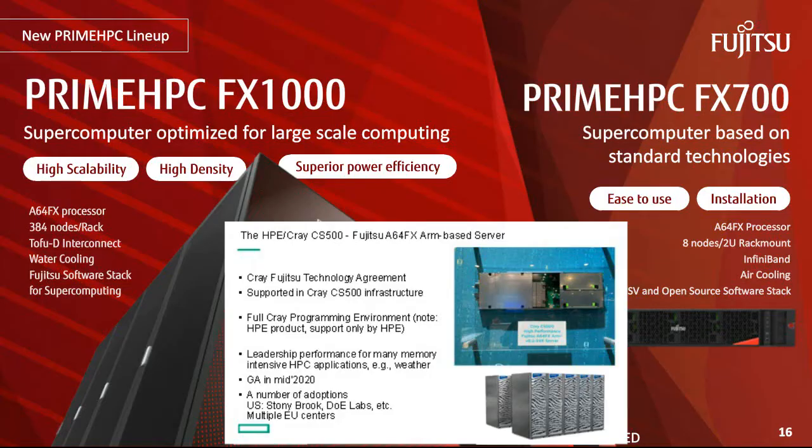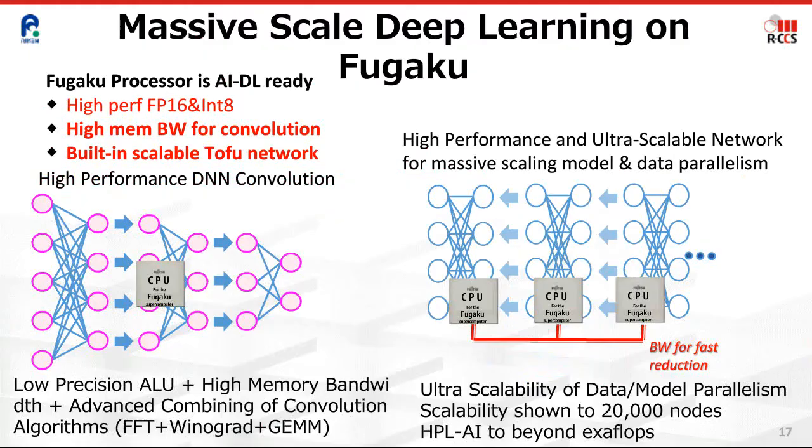For example, let's say Amazon, using the new chips developed like A64FX. Because if we can demonstrate its worth in the Fugaku cloud, then it's only natural that companies like Amazon will pick it up and make it part of their infrastructure. So we're hoping that will happen.